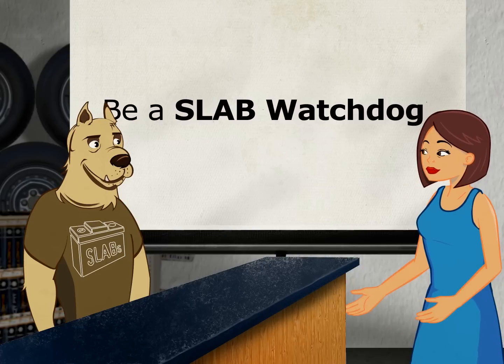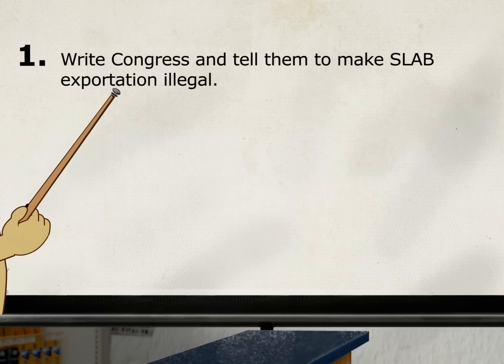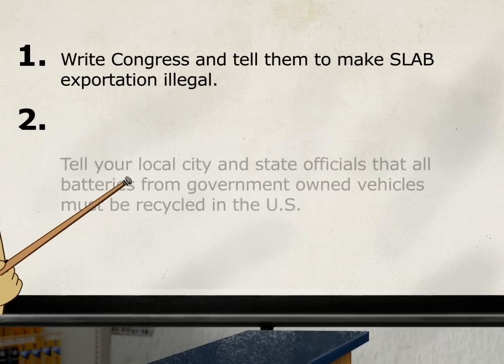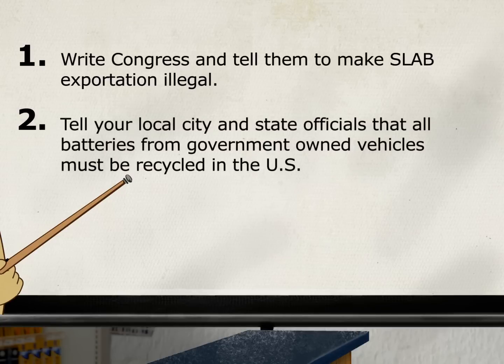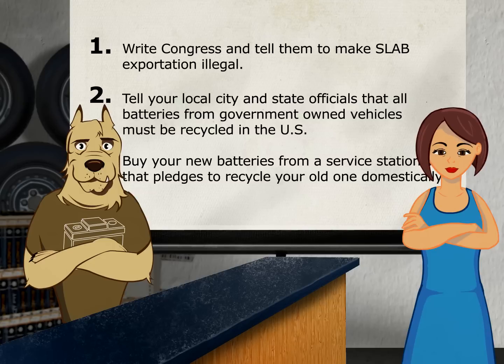I care. How can I help stop the threat of foreign recycling? Write Congress and tell them to make SLAB exportation illegal. Tell your local city and state officials that all batteries from government-owned vehicles must be recycled in the U.S. Buy your new batteries from a service station that pledges to recycle your old one domestically. Together, we can make a difference.